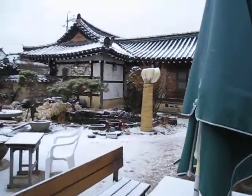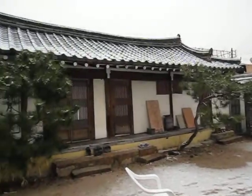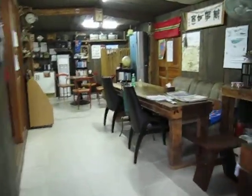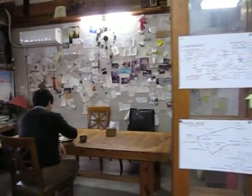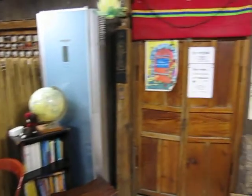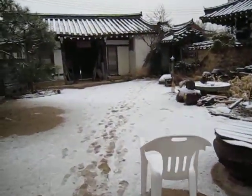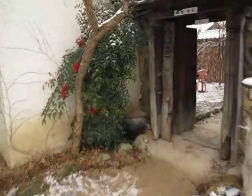Here's the main courtyard. And this is the common room. Good morning. Our room's at the far back.